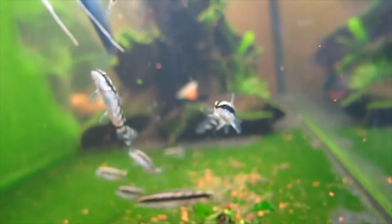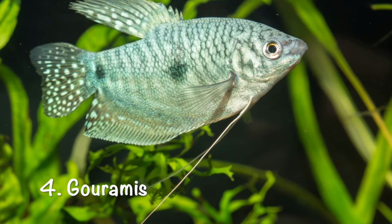Now let's learn about our next fish on this list, which are gouramis.